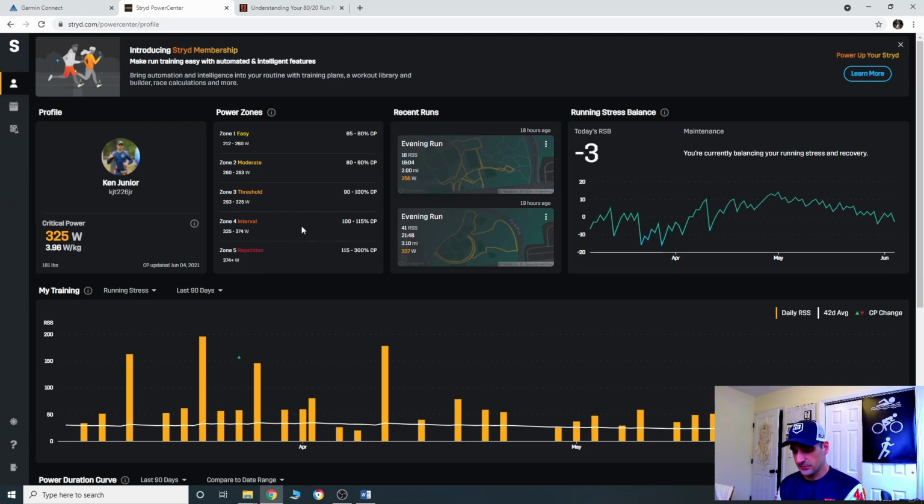So real quick, next week we're going to look at, again, this is the training plan that we're following. It's an 80-20 plan by Matt Fitzgerald. We're in week 4. Next week is week 5. So let's just look at the runs. Easy run, 5.5 miles. So I'm going to go out there 5.5 miles and try and stay between 212 and 260 watts. If I'm feeling sluggish that day, I can stay to the bottom of that range.